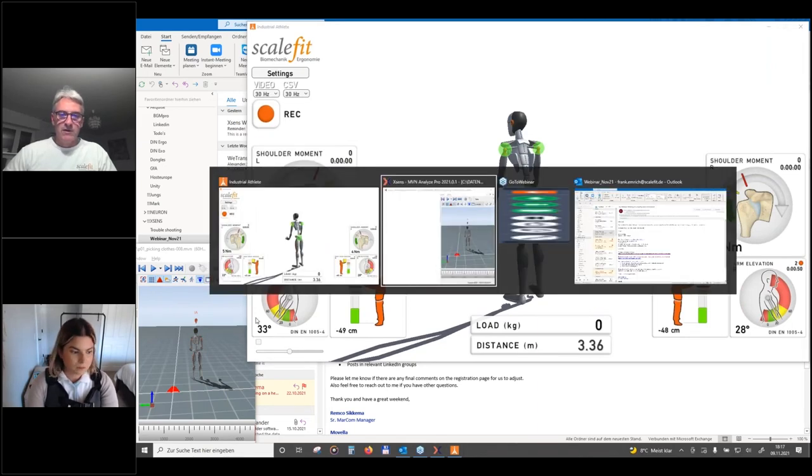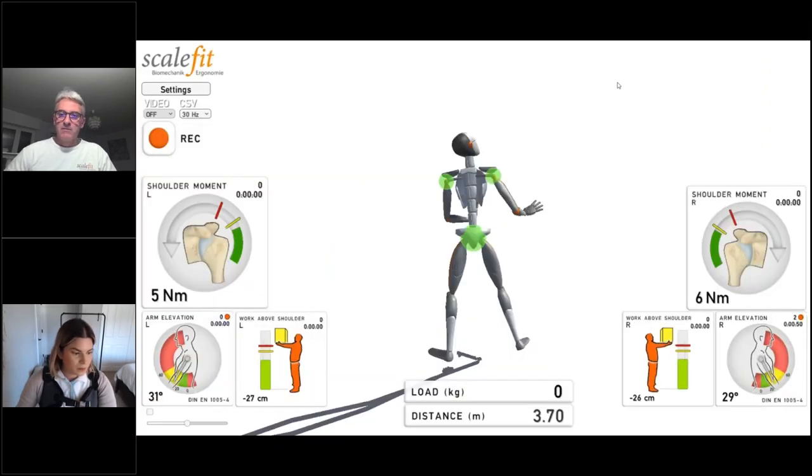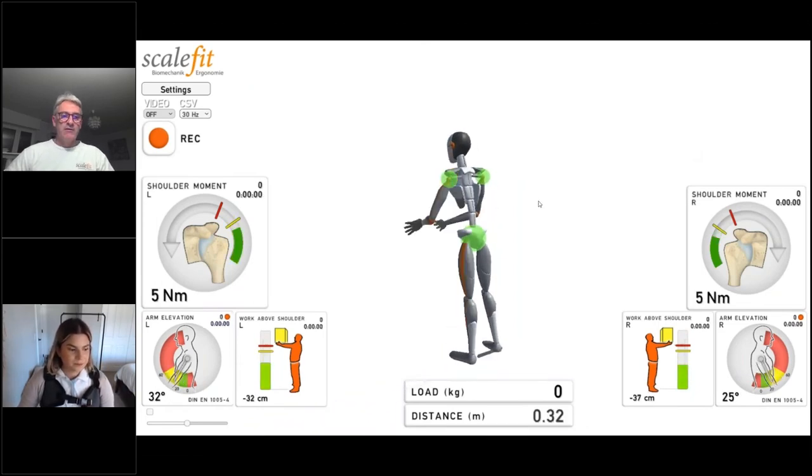Okay, here we go. Can you see the Scalefit running, industrial athlete moving? Yes, thank you.